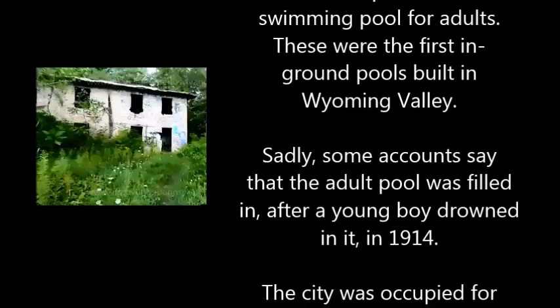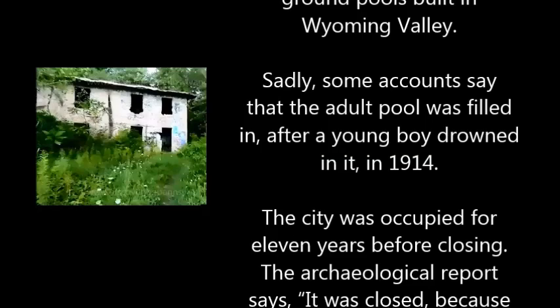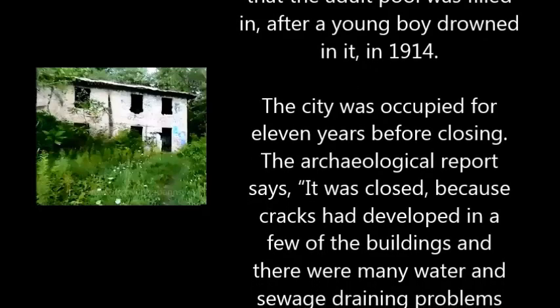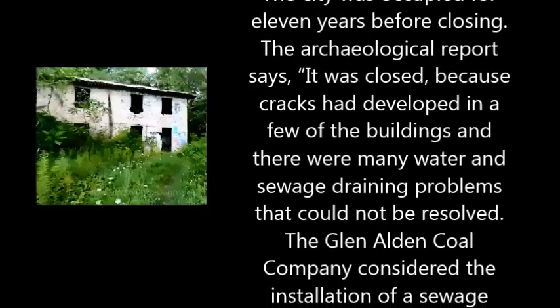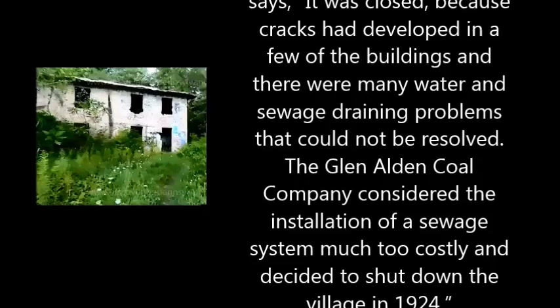Sadly, some accounts say that the adult pool was filled in after a young boy drowned in it in 1914. The city was occupied for 11 years before closing. The archaeological report says it was closed because cracks had developed in a few of the buildings and there were many water and sewage draining problems that could not be resolved.